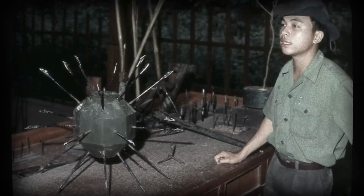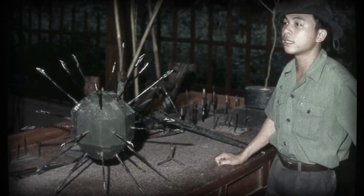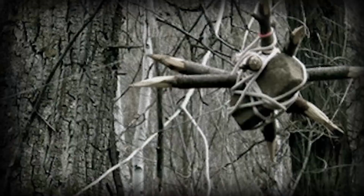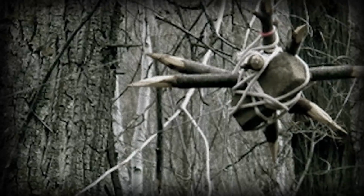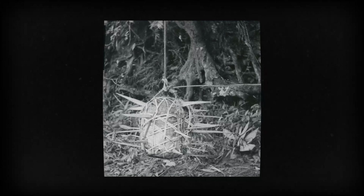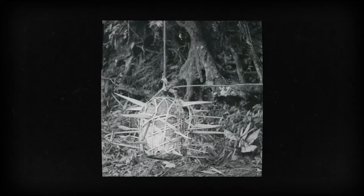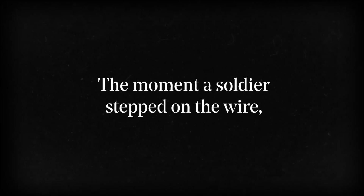Suspended from a tree branch, a heavy 24-inch ball made of wood, clay, or metal waited in silence. Its surface was covered in sharpened spikes, each one designed to rip through flesh and bone. The ball was held back with tension, ready to swing forward with devastating force. A tripwire, nearly invisible against the jungle floor, was all it took to unleash destruction. The moment a soldier stepped on the wire, it was already too late.